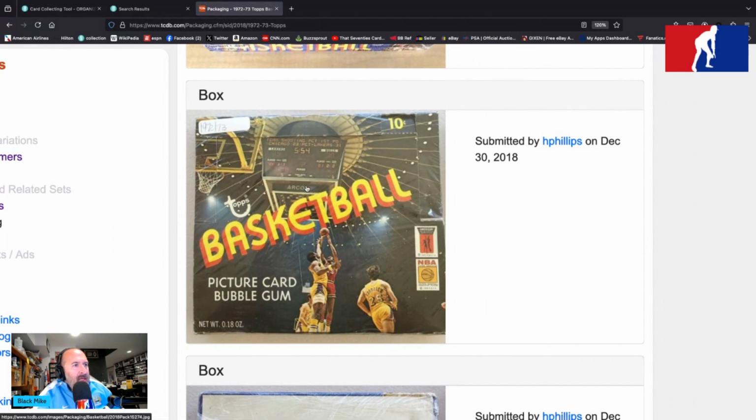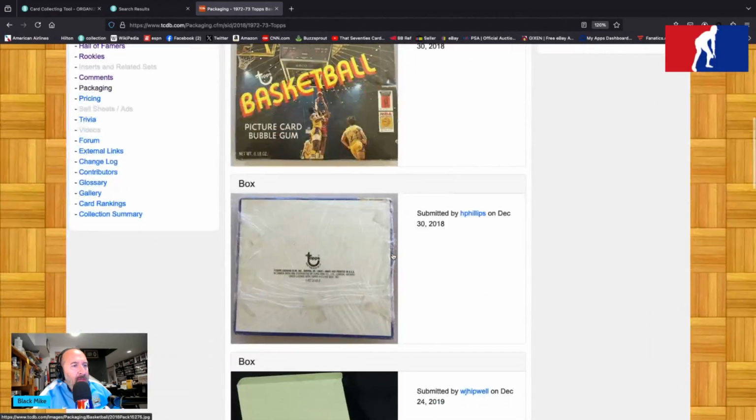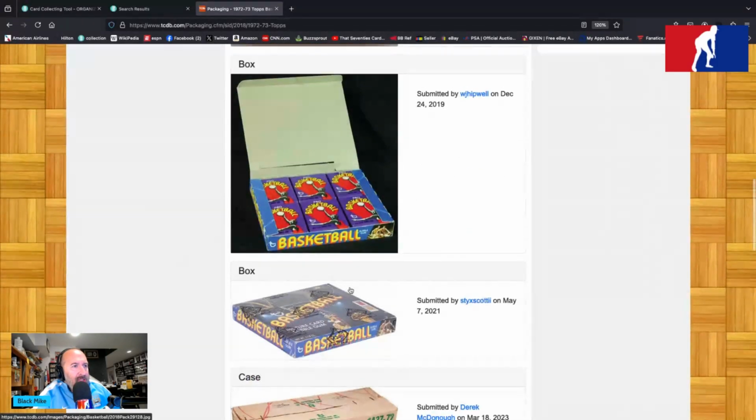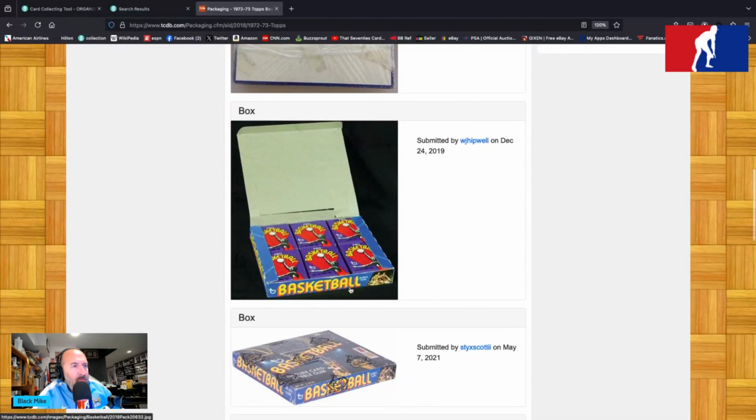10-cent Topps basketball picture card bubblegum, 0.18 ounces net weight. It's got the Players Association and the NBA League logos on the top of that box. Bottom of the box looks like any other wax box. The inside packs are just screaming to be ripped open. Purple, yellow, red, all sorts of enticing colors to get you to rip it open.